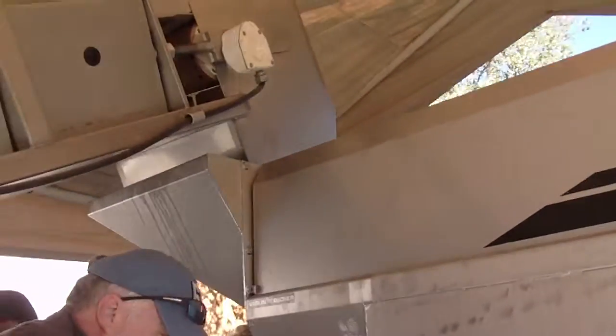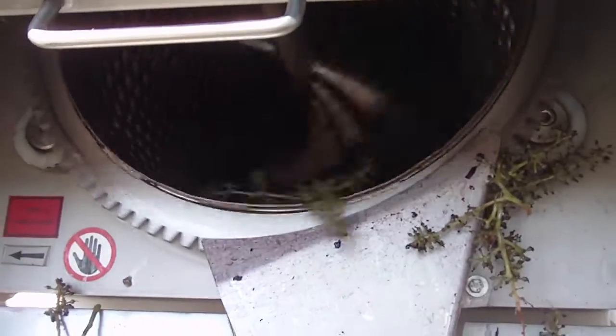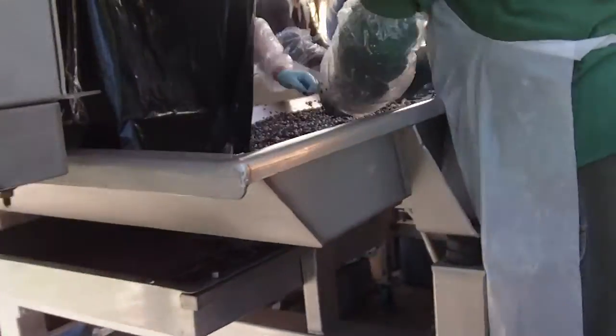The grapes are falling into the destemmer up there. And the stems are coming out this end over here. Incredibly efficient. See, it's getting almost every grape. Very few are left on the vine. Or, left on the rakes there.